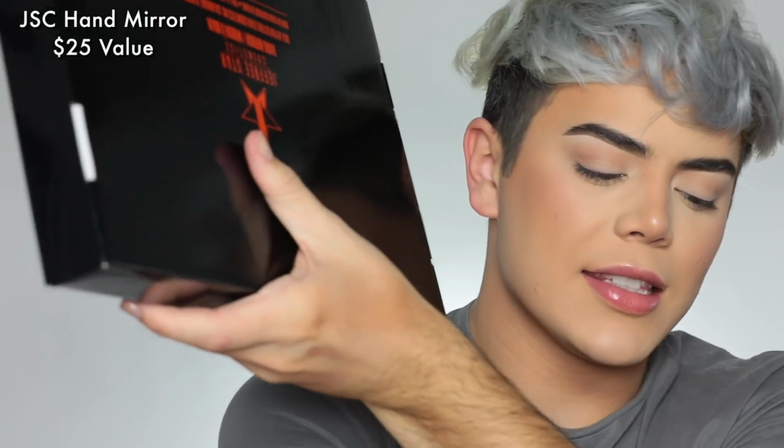Wow, that color is so, oh, that color is everything. And then last but not least, we have a Jeffree mirror. I think this is from a holiday collection. Honestly, these mystery boxes are so smart for brands. I feel like mystery boxes are so good if you have extra product that you're trying to get rid of.